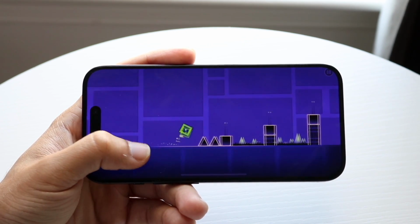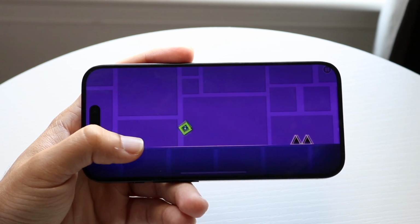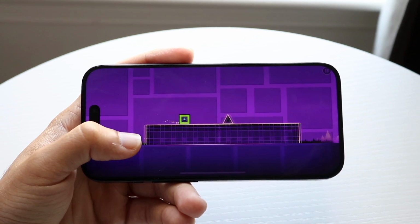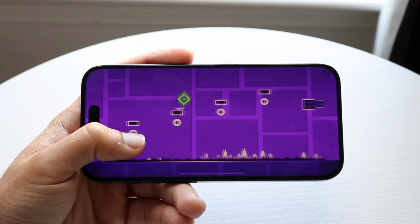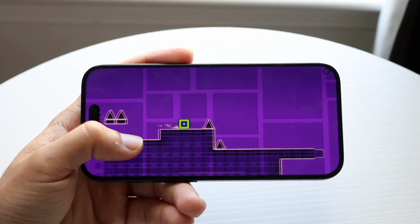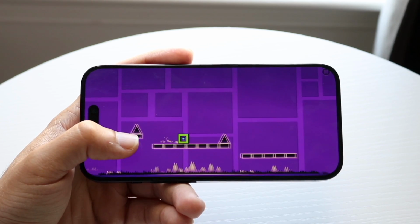On the sides, it's a flat-sided phone. There's just not really that much craziness going on with it from that perspective. It's pretty much what you'd expect from a flat-sided phone. You're getting a USB Type-C port on the bottom of this phone as well, which is great. I love having USB Type-C, and this is no exception. It's a very good phone from that perspective.